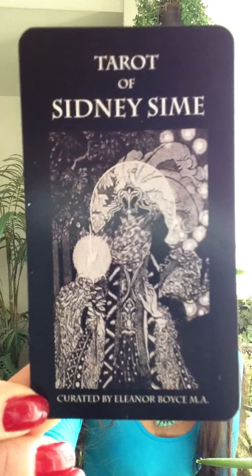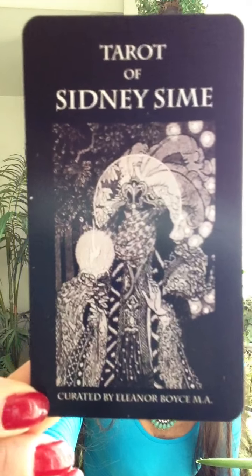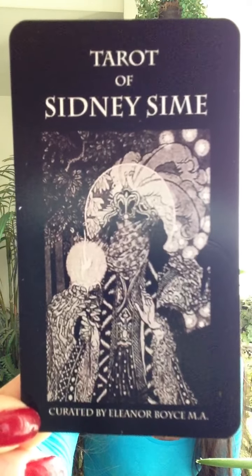Hi everyone. I have a gorgeous, stunningly beautiful tarot deck to share with you today, and it's called the Tarot of Sidney Sime. Sidney Sime was an illustrator in the late 1800s and early 1900s, and his work embodies that aesthetic of the time, that Art Nouveau and Art Deco styling, which I'm personally very drawn to. And I got this deck at nocthag.com, and I will leave that information below.